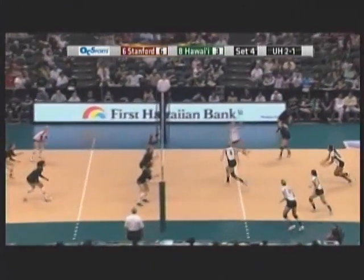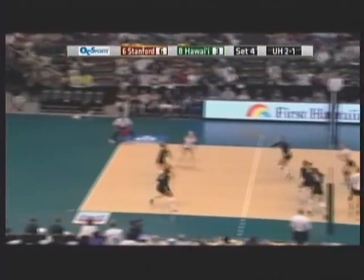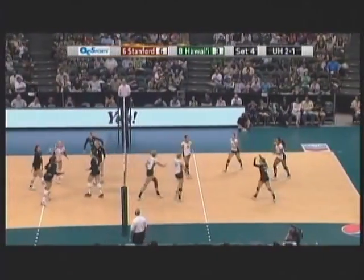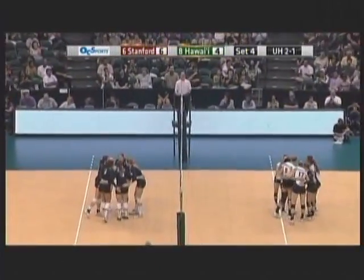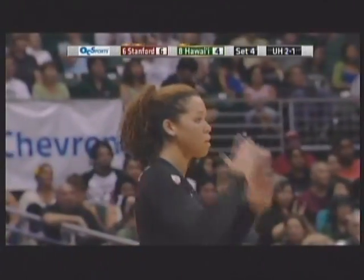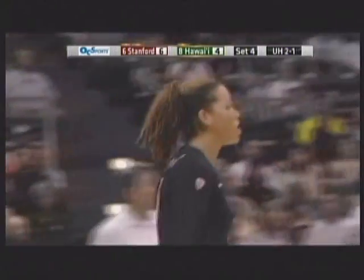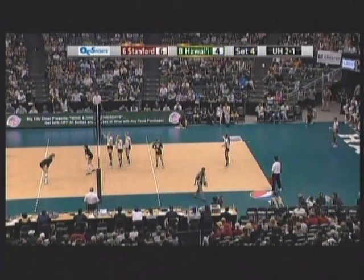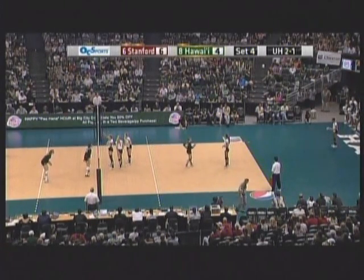Gets it in, dug up by Maeda. Uiato, Hartung, dug up in the back row. They go to Williams. And Williams hits it into the net. So a point for Hawaii. Williams normally a left side player. That's where she plays, you know, when she made All-American last year. Now she's playing on the right side. It's a little bit different wrinkle for the Stanford Cardinal.